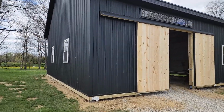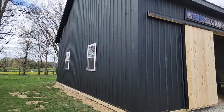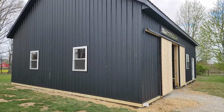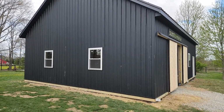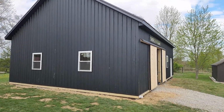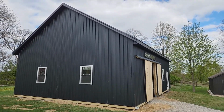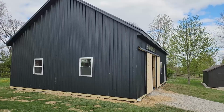It was so muddy while they were working, so the building does have some dirty spots on it at the moment, but I know my husband is going to be all over that to get that all cleaned up. The gutters have not been put on it yet.